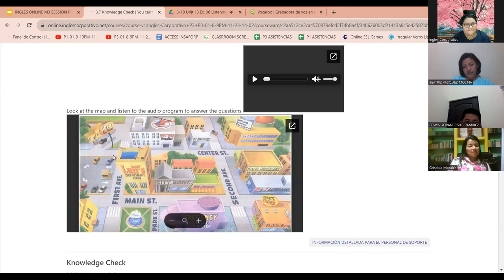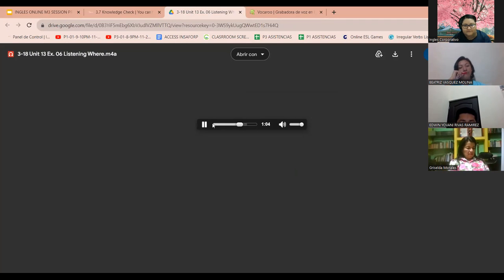Well, it's near the movie theater. So it's on Park Street? No, it's on Main Street, next to the bank. Is it on the corner of Main and 2nd? Yes, it is. It's across from... Oh, what happened? Se cortó. Let's see. Okay.